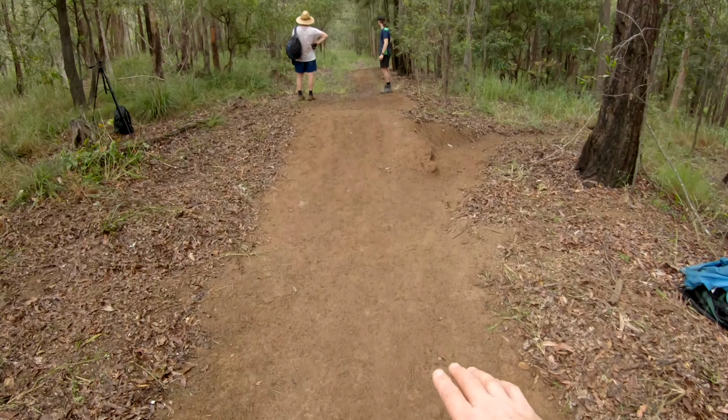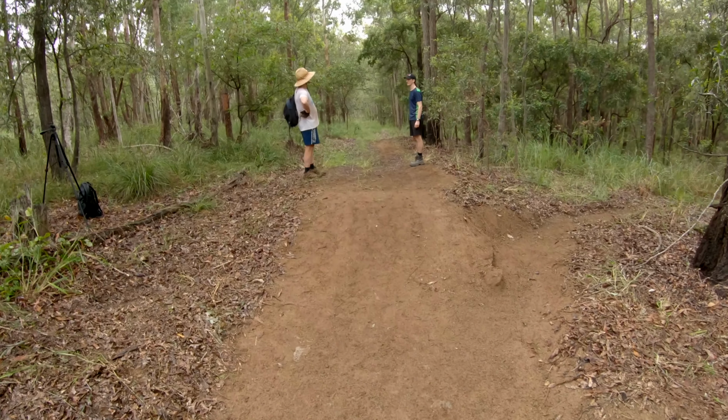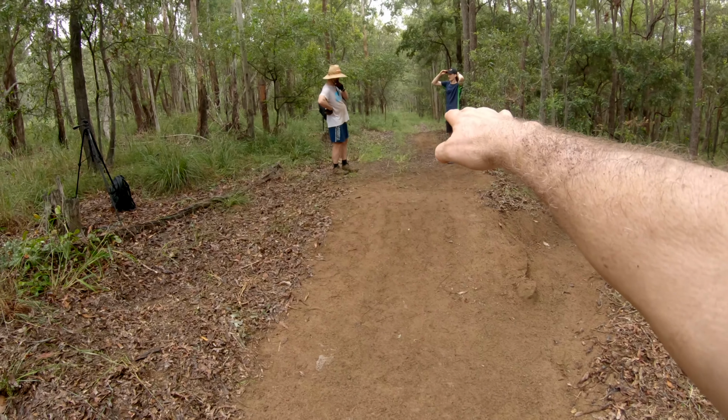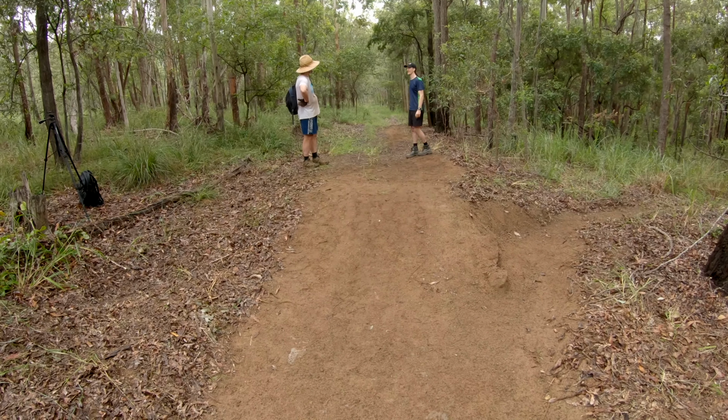put a nice roller here. As you can see, there's no compression in the transition from the track to the roller. Good riders will be able to get some air off there, good natural lander down near Maddie's feet. Very happy with what we've achieved here.